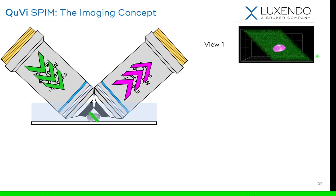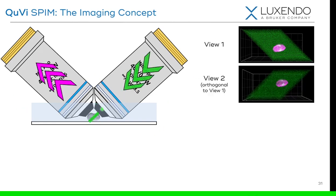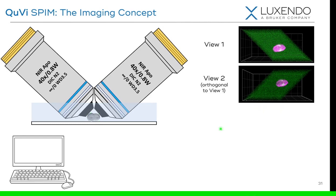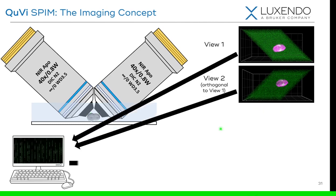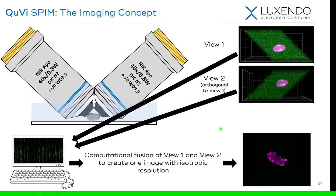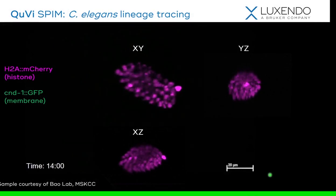Then we'll flip the laser, have it come in from the right objective, have that light sheet travel through the sample, and collect that off of the left objective in view 2. Since these are orthogonal views to each other, we've got these overlapping regions, and we can use the information from each one of these regions, computationally plug it into a computer, and computationally fuse it together to create a single high-resolution isotropic image as highlighted down here. And with the speed of light sheet imaging, we can do this over and over and over again.